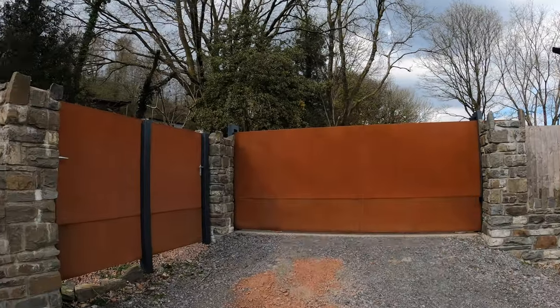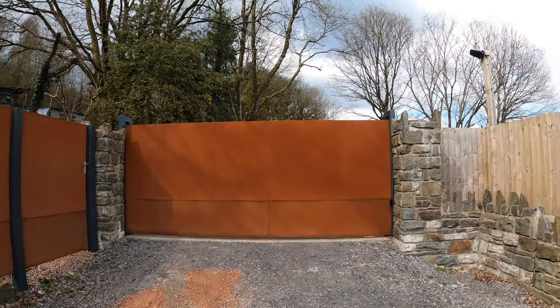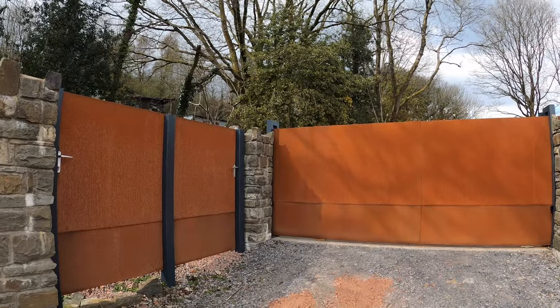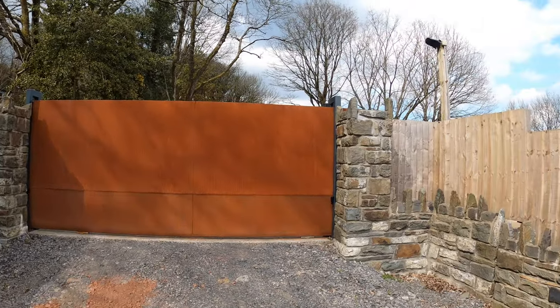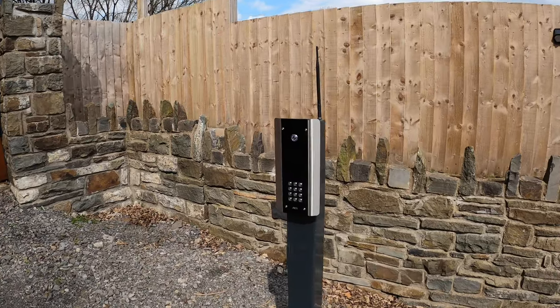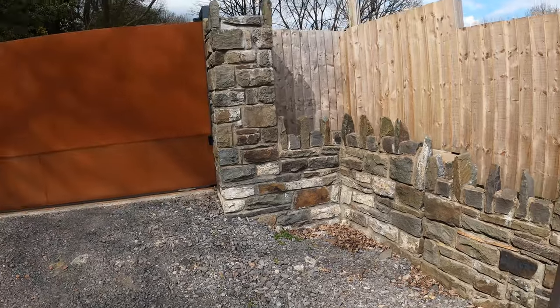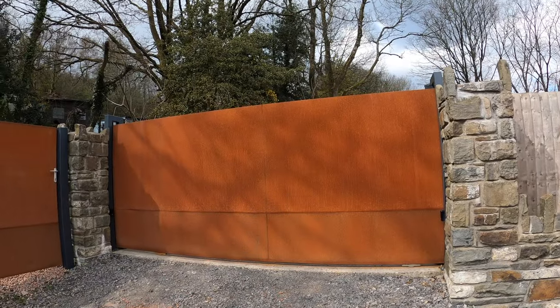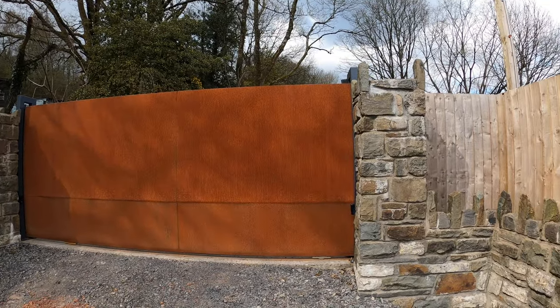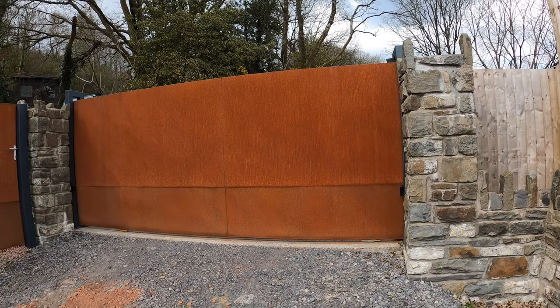Okay, so first of all, we've got the entrance to the actual complex. We've got metal electric gates, which keep the site safe. So it's a really good enclosed compound. You get a code to enter the site, of which I'll show you now. I'm not going to show you the code. You'll obviously get that when you contact Kath and Chris, who are amazing, by the way.